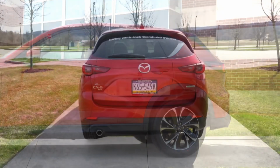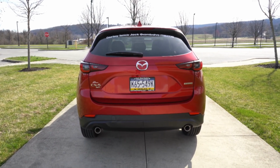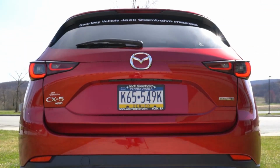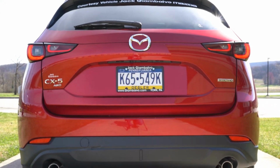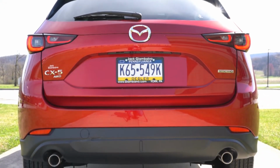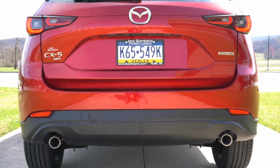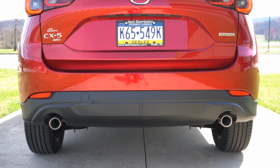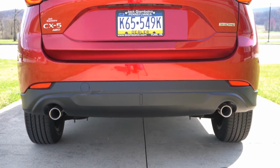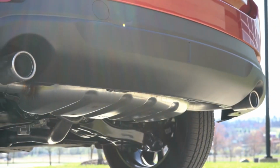All right, so now since we are around to the back of this one, body colored shark fin antenna found all the way to the top. Just below that, rear spoiler with an integrated brake light. Just below that, rear window wiper, LED tail lights coming standard for every single trim level across the board. And again, a slight redesign for those tail light housings, so that definitely looks good. Of course, you got the CX5 and all-wheel drive badging back there. Just below it all, you will find some matte black accents on the lower portion of that rear bumper, and to the sides, dual exhaust outlets with chrome tips.